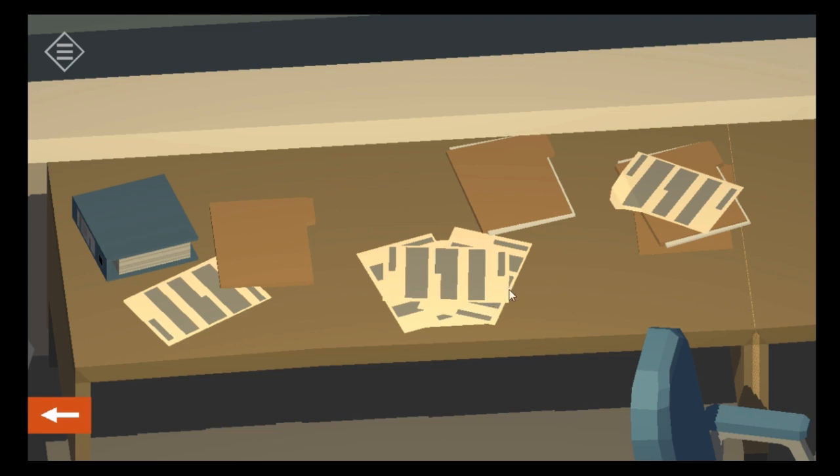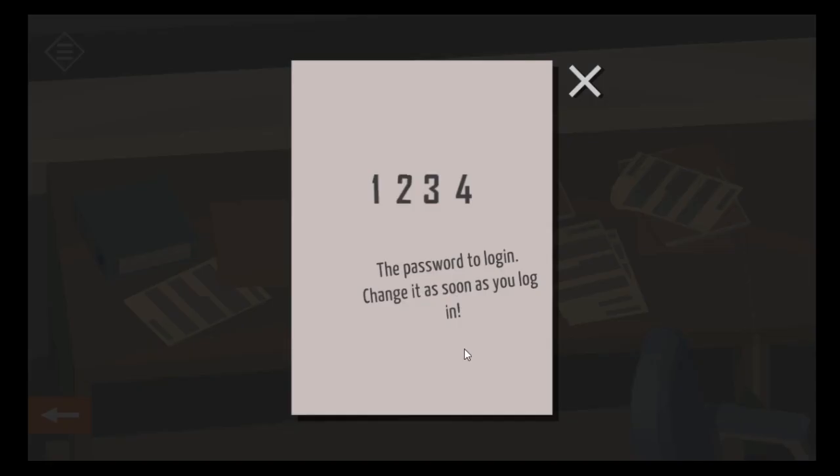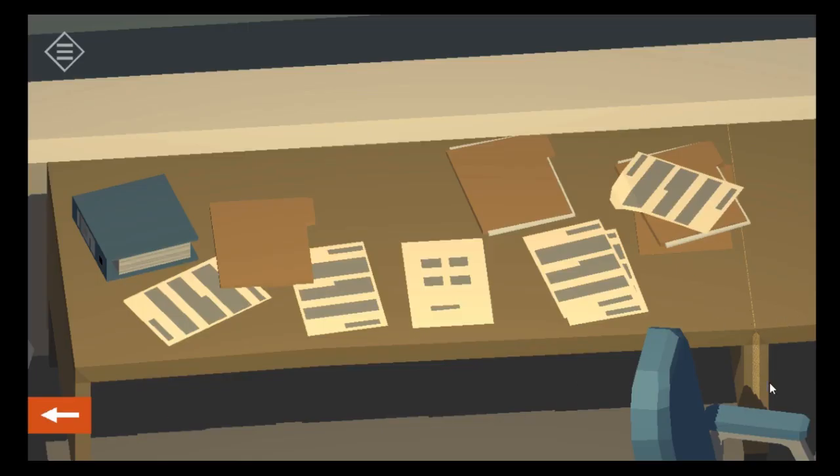I feel like I'm having technical difficulties because it's... Oh, I just have to click it. Great. Okay. 1, 2, 3, 4. Change the password as soon as you lock in. So it was 1, 2, 3, 4, right?